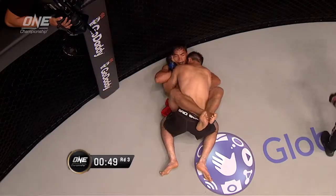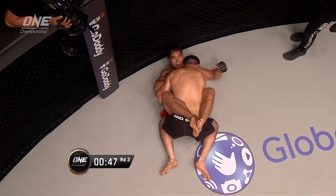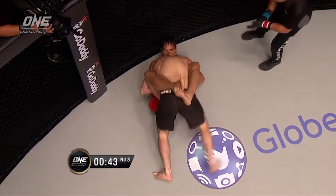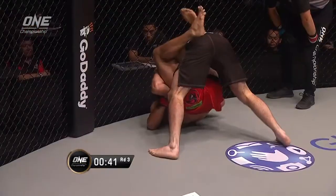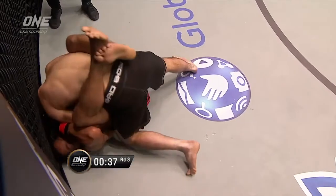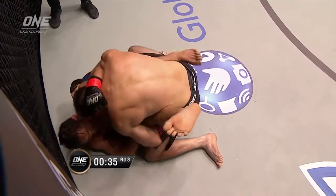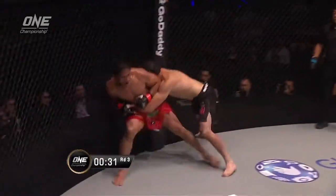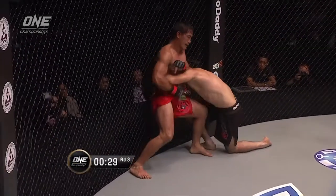Russian inside, he's trying to use a sweep there, almost caught it too. Active guard shown by Folayang. What does Perudinov need to do with 40 seconds remaining? He's got to pass the guard and work for a submission. That's his only chance. His leg has been brutalized all night.